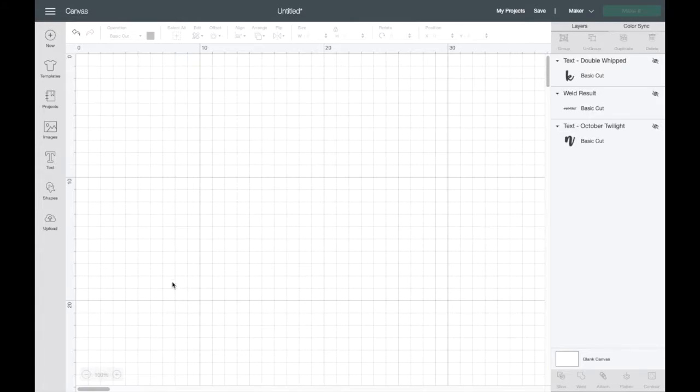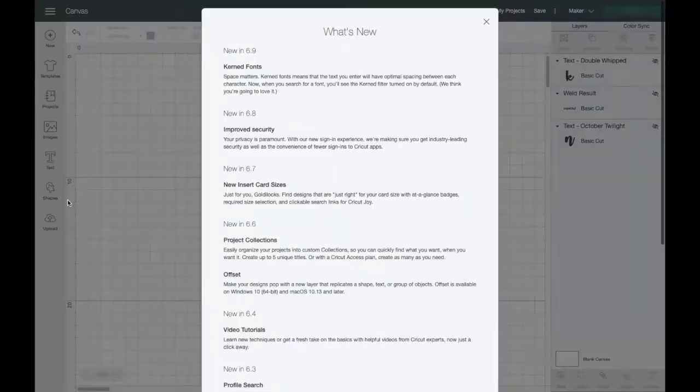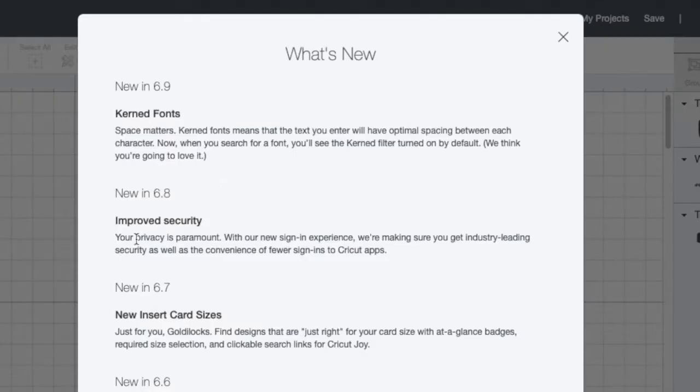Looks exactly the same. Let's just go over to the three lines at the top left, and I'm going to go down to what's new, and this is where you can see what each update was for. So we can see we've got 6.8 and 6.9 as our new ones. I was running 6.7 this morning until I did my update.